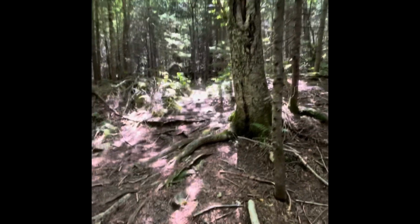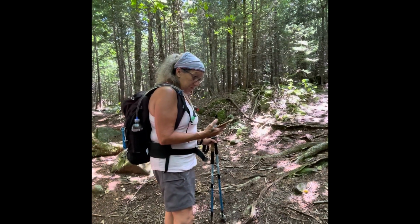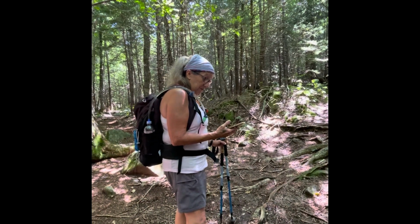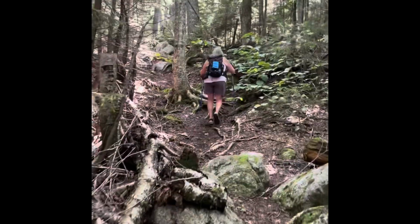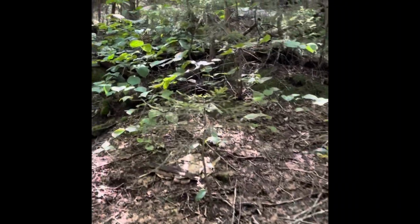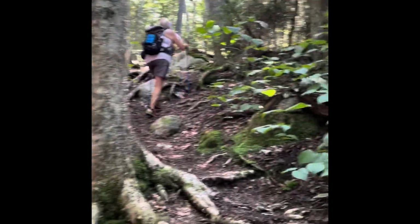So far we've been 6.5 miles. Been 5.5 hours. Yeah. Elevation gain's been 2,395. It says we got an hour and 20 minutes left. So far, this trail has started right uphill. We only have 0.3 until we get to Mast Road, which is supposed to be, according to what everyone says, easy.